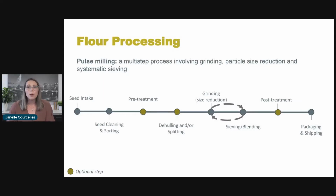When we're talking about pulse flour production, mainly we're using a pulse milling process. That is a multi-step process that involves grinding, particle size reduction, and systematic sieving, where you're starting with that incoming raw seed material. It's cleaned and sorted, and then it undergoes an array of optional steps that could be applied either before or after processing, before it's packaged up and shipped out. I'm going to take some time to talk about these optional steps because these are really important when we're talking about the identity of the flour or some of these physical chemical characteristics of the flour.